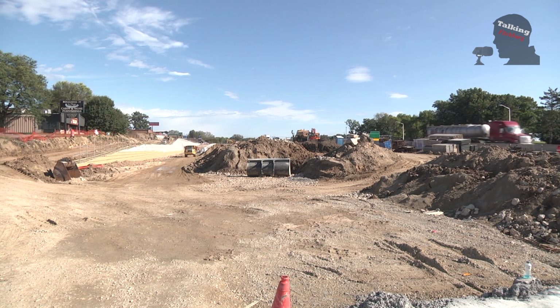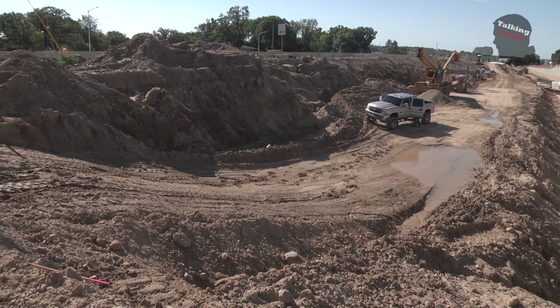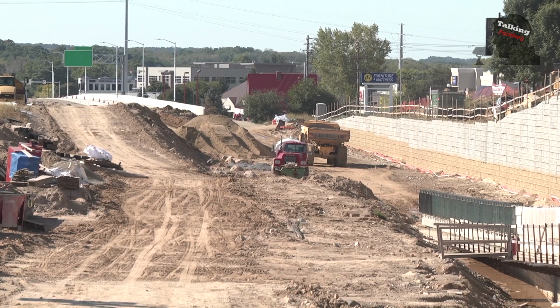We cut out almost 25 feet of fill or material to move to other parts of the project, and we created quite a hole to be able to build those retaining walls. But that is going to eventually be the future elevation of where Verona Road is going. So we've got quite a bit more material we have to take out of there.